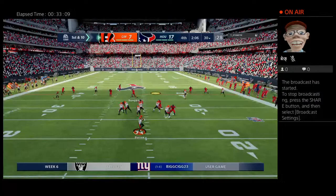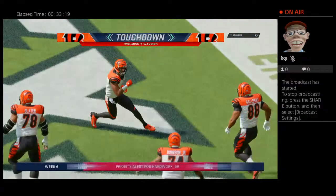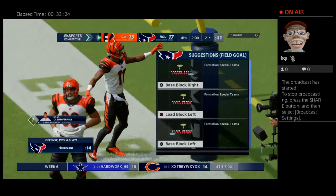From the shotgun, it's Burrow, going deep downfield for Ross. That's caught inside the 20, and all the way in for a Cincinnati score. John Ross, his second touchdown of the afternoon. And the Bengals have got it back to a one-score game.